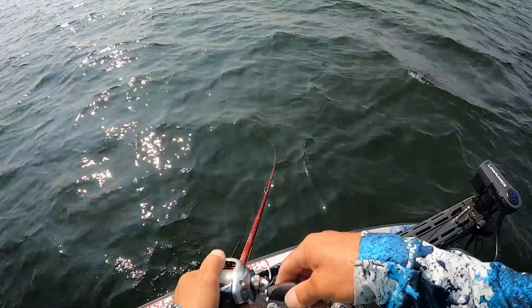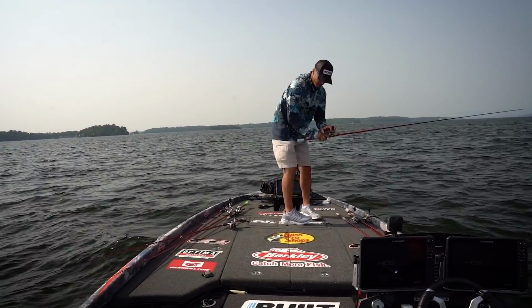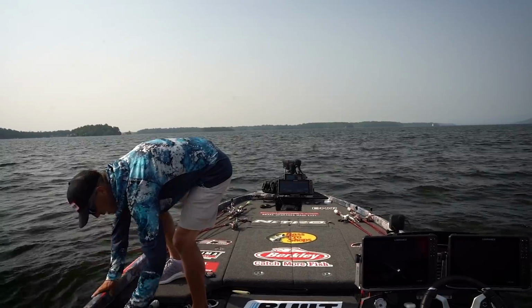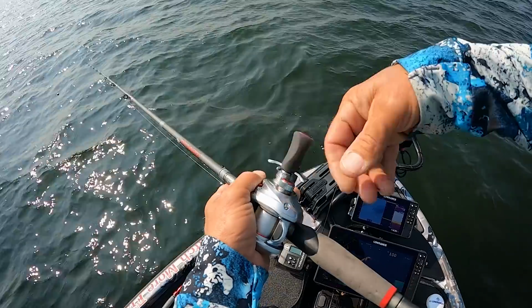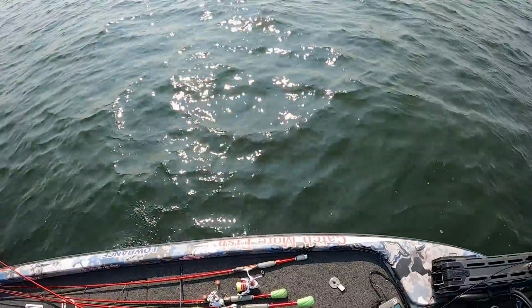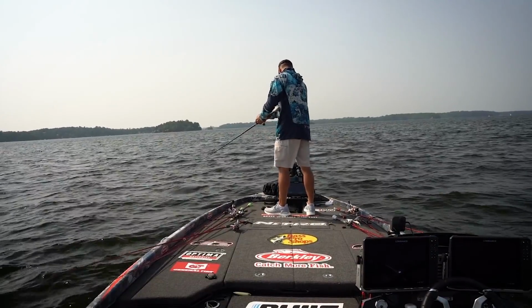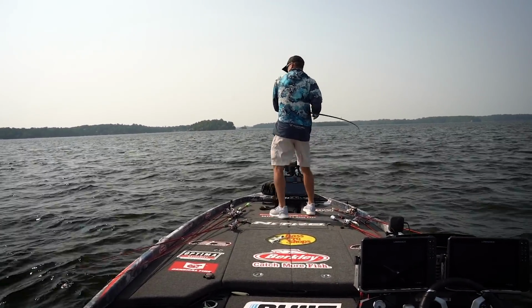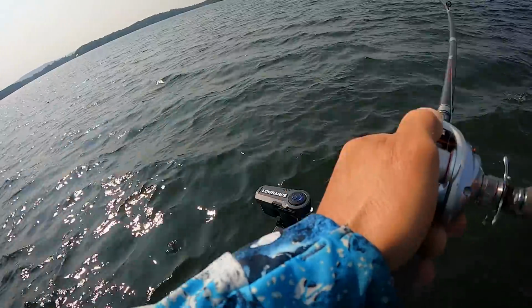Wow, they are being some kind of stingy. They're just not biting. There's fish all around down there. I just can't get them to bite. There's one. Oh, that's a nice one.